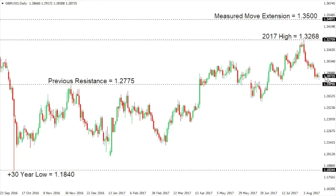And so if we do see setbacks over the coming sessions, they should ideally be supported in the 127s, with only a break back below 125.90 to delay this constructive outlook for sterling dollar.